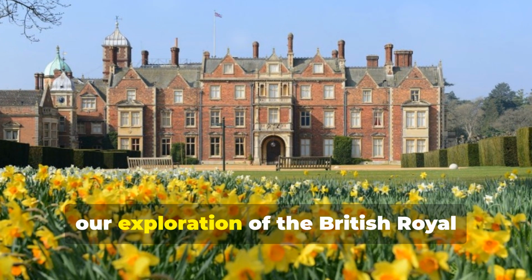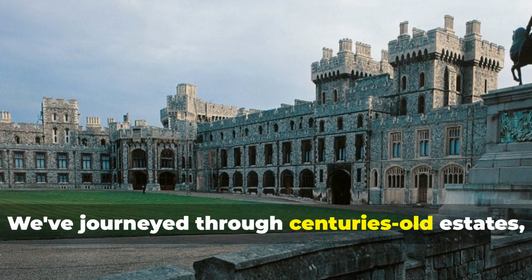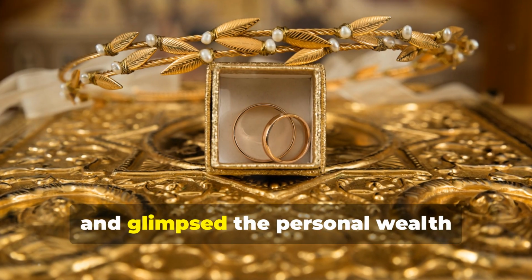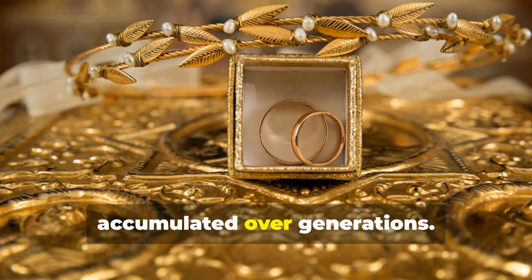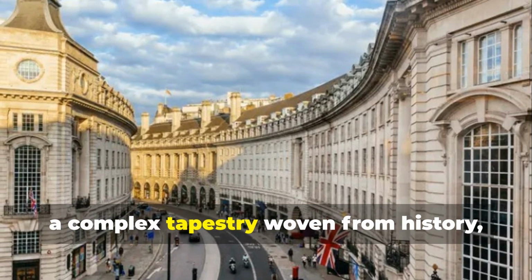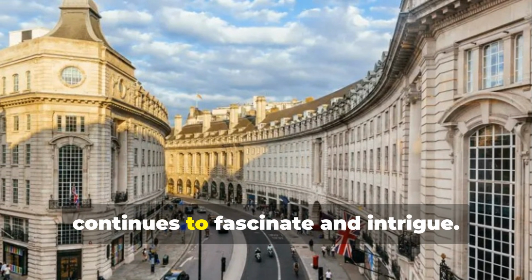And so, our exploration of the British royal family's wealth comes to an end. We've journeyed through centuries-old estates, explored the intricacies of royal finances, and glimpsed the personal wealth accumulated over generations. The wealth of the British monarchy, a complex tapestry woven from history, tradition, and astute financial management, continues to fascinate and intrigue.